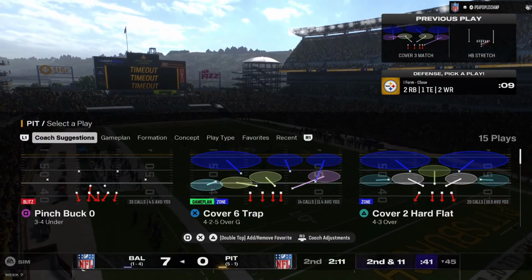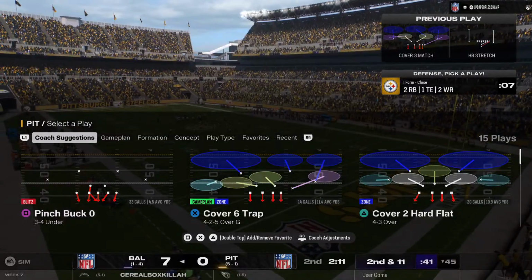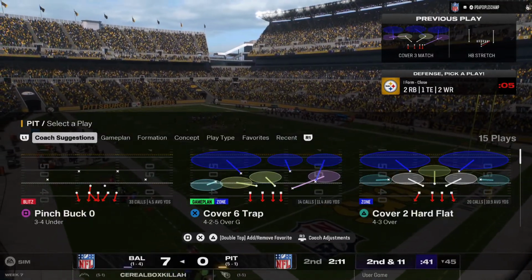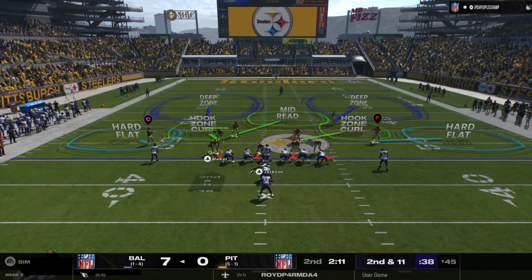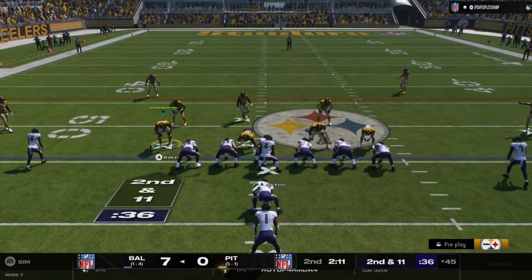There's really nowhere for this ball carrier to go. You never want to lose yards on first down, but that's exactly the case here. Lost one on the last play, so now it's 2nd and 11.